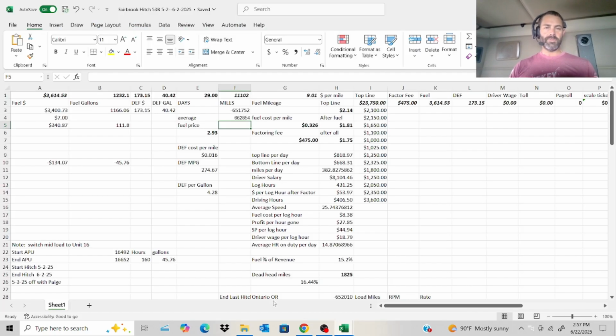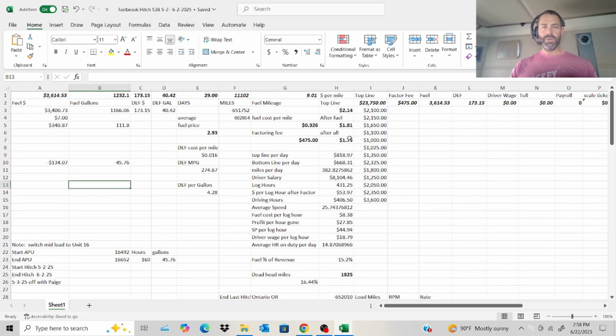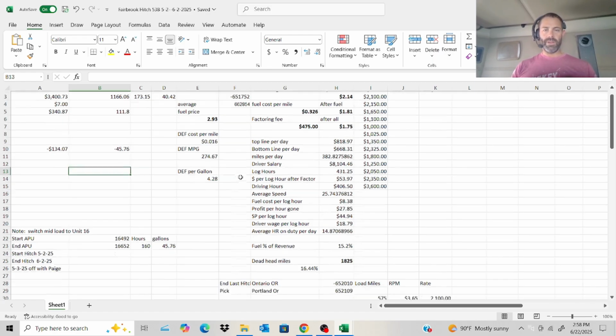What I'm looking at here is my last hitch, so my last round trip. Here's all my numbers. I probably ought to make a spreadsheet that's a little easier to understand, but this is easy to understand for me because it's a spreadsheet that I've been adjusting and moving for quite a few years. It makes sense to me, but it's probably all jumbled up for you guys.